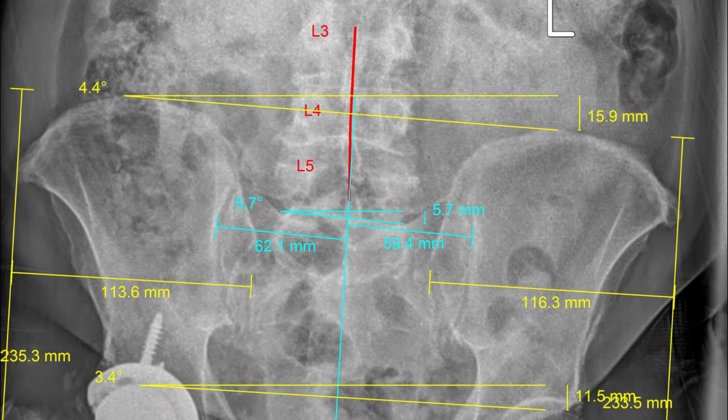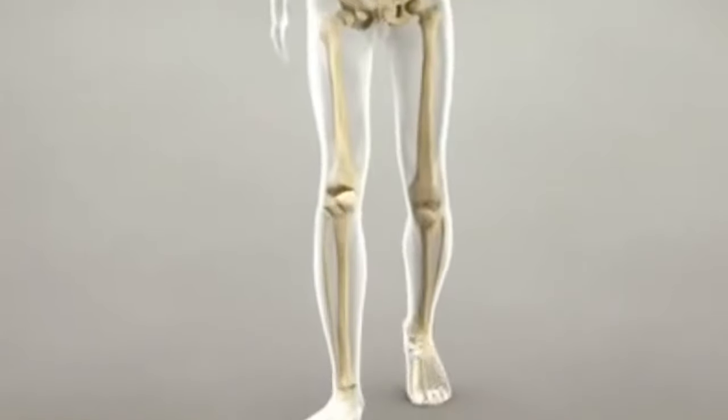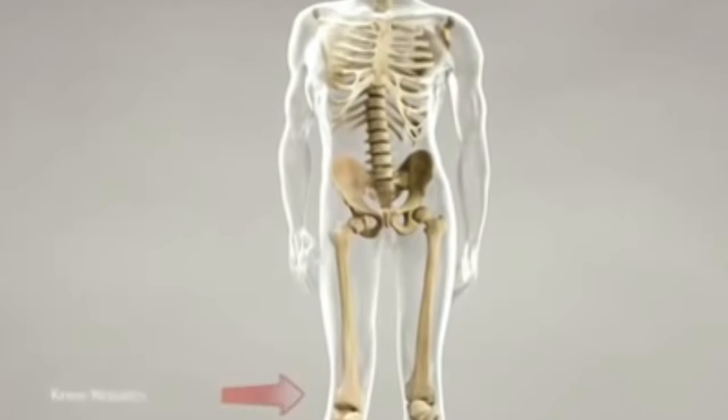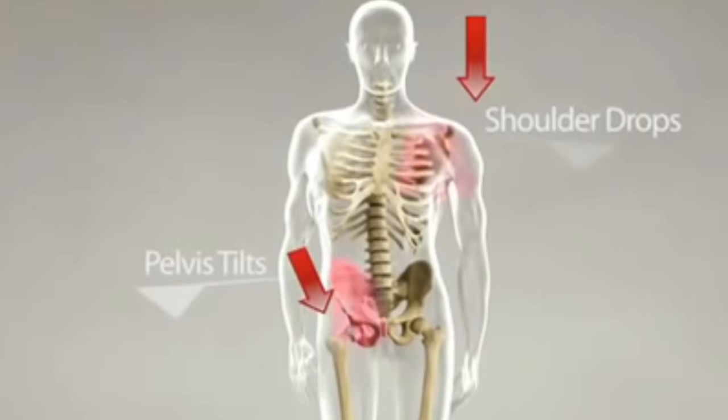What happens to your brake pads when your car is out of alignment from hitting potholes all spring? Or have you ever tried walking around with just one shoe on? When one leg is shorter than the other to the point where it's causing a pelvic deficiency, it puts your spine in a pseudo-scoliotic position.